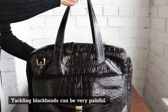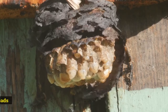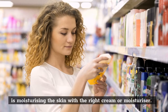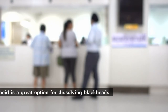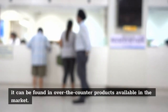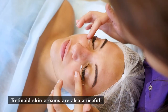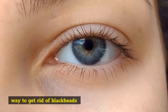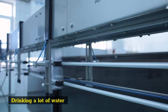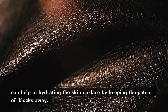Tackling blackheads can be very painful. The first of firsts for getting rid of blackheads is moisturizing the skin with the right cream or moisturizer. Salicylic acid is a great option for dissolving blackheads away, and it can be found in over-the-counter products available in the market. Retinoid skin creams are also a useful way to get rid of blackheads. Drinking a lot of water can help in hydrating the skin surface by keeping the potent oil blocks away.